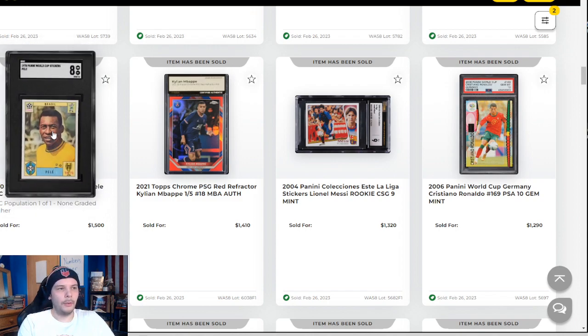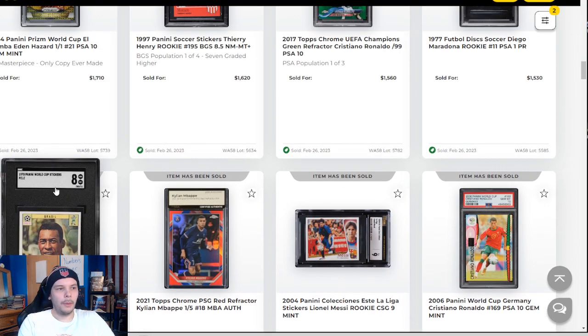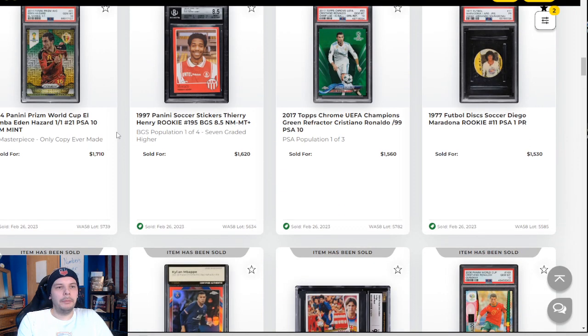Judging by this price, I would say there's nothing too special going on here in terms of rarity on the back. SGC 8 going for 1,500 feels like an affordable price. This is a Pele purchase I personally think would be a lot cooler than a lot of the other Peles. Maybe I don't know anything, maybe I'm a normie on the Pele market, but I would prefer a high grade 1970 sticker to a lot of the middle grade 1960s. But maybe that's just me.